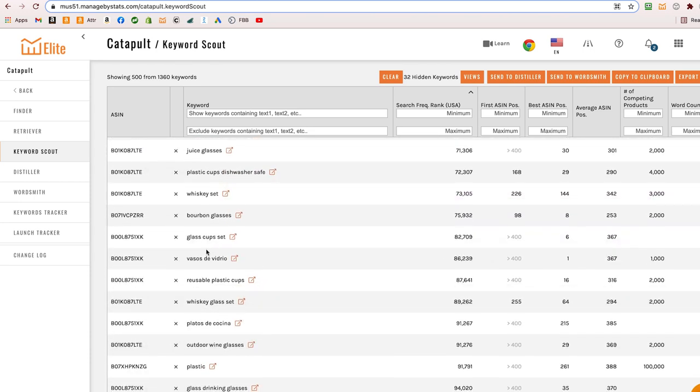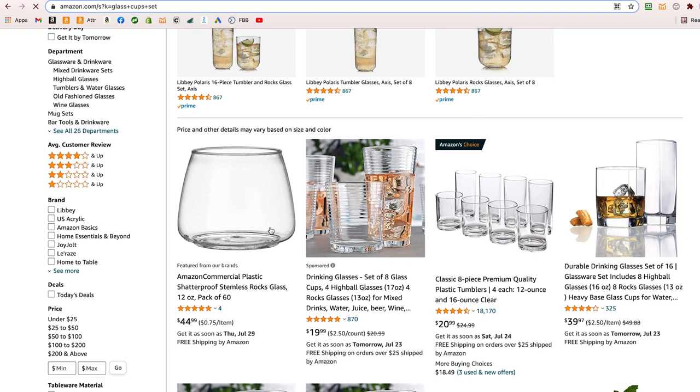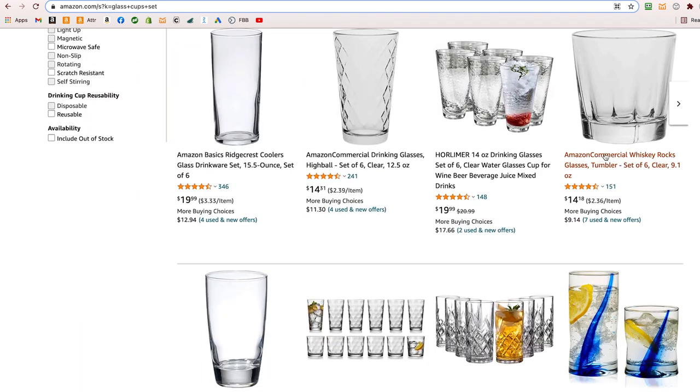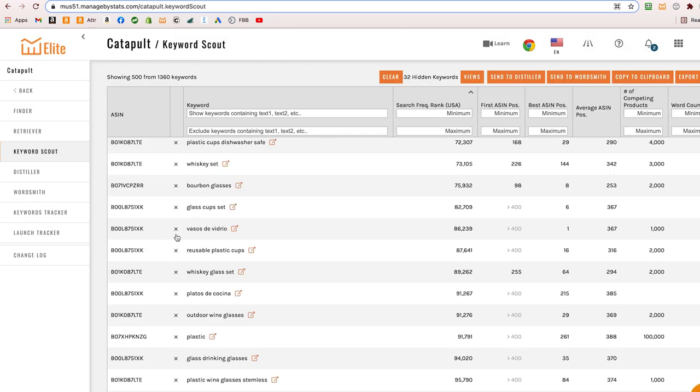Not really. A bunch of kind of larger cups. Here's one that's similar, but here's another one. I mean, why not? It's borderline. Yeah, it's borderline. Why not? Silicone wine glasses, so we're not wine. We're not silicone. Right. Although the category is similar, right?